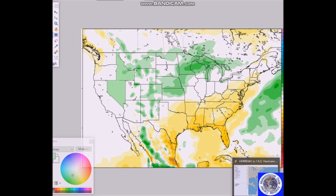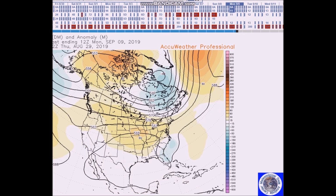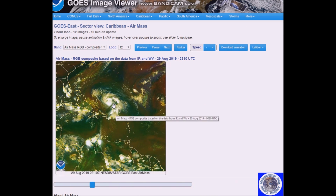Going back to Dorian, the latest position as of 5 p.m. is 22.5 north, 67.7 west, maximum sustained winds at 85 miles per hour, and the movement is towards the northwest at 13. And then we'll take a quick look at the satellite image again.